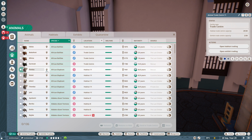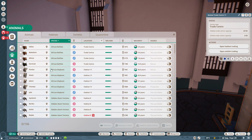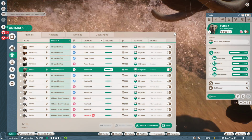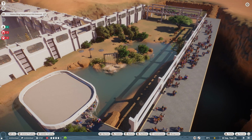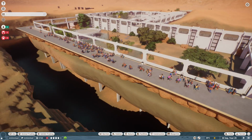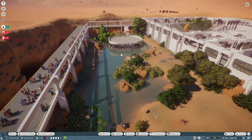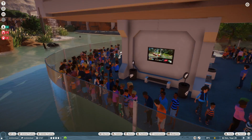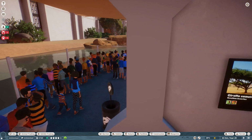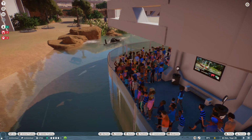We have some elephants somewhere. Can we go over there? Oh, yeah, there we go. Elephants are in an outdoorsy looking exhibit. Very cool. It even has another little space age viewing centre, a partially underwater one as well. Oh, it's also got flamingos in here, and giraffes. Very cool. I do apologise about the lag.